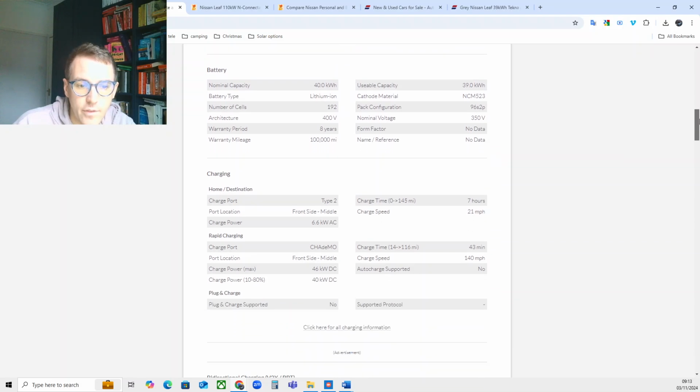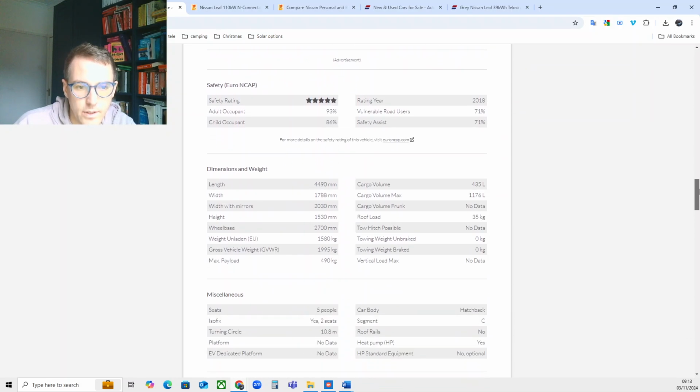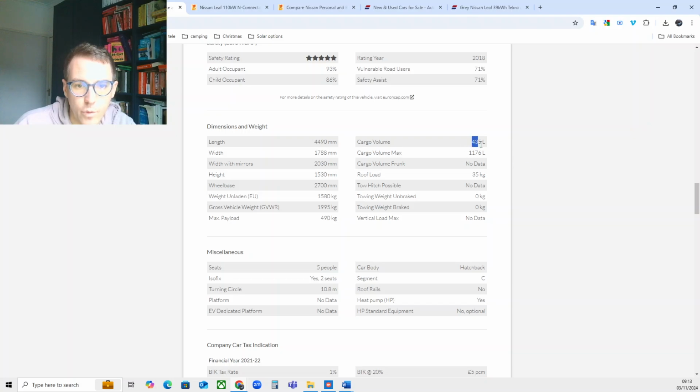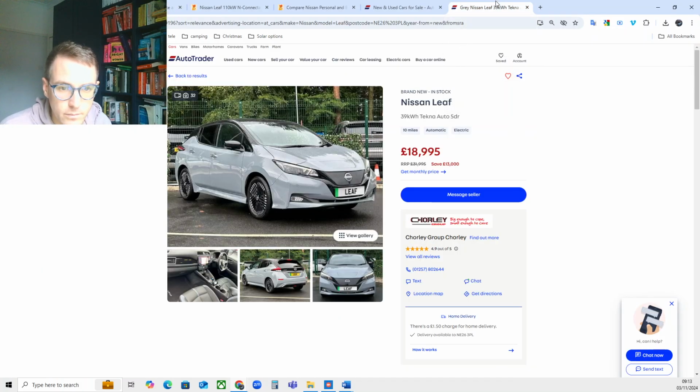But it does have a pretty good boot size, so that was always one of its strengths, not so bad at 430 and almost 1200 with the seats down, but you can get less on the roof than you can the EC3, and you cannot tow. So how much can you pick up for them, for the outgoing Leaf model? We can get loads of money off. So it's supposed to be a £30,000 car, but you can get it for £19,000 online.